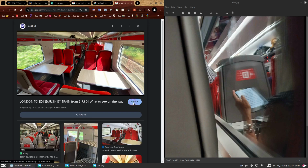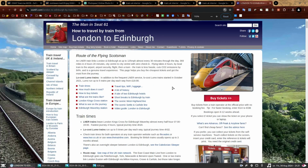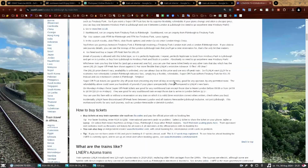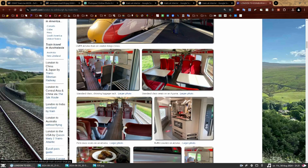We can just click and see what this train is, shall we? Let me zoom out. This is too big. Oh my god, I cannot read. Okay, so let's just scroll down. LNER Azuma train. Here we go. This is it. Specifically the standard class. Here you go. Standard class seats on an Azuma, and this is the first class seats on an Azuma. So they are different. So this is the standard with the red upholstery. So assuming this is correct, I was traveling in standard class like a goddamn peasant.